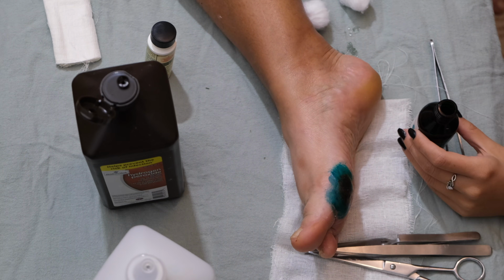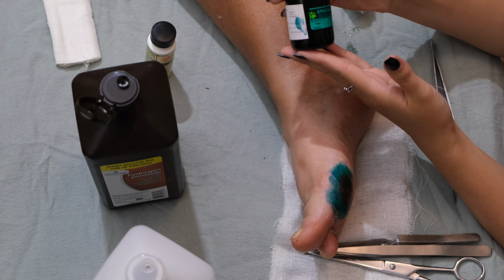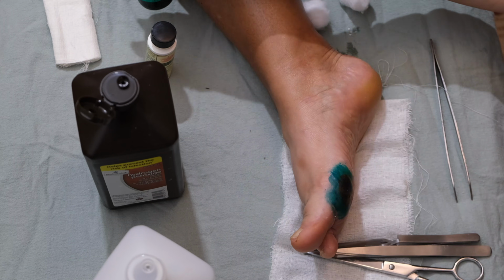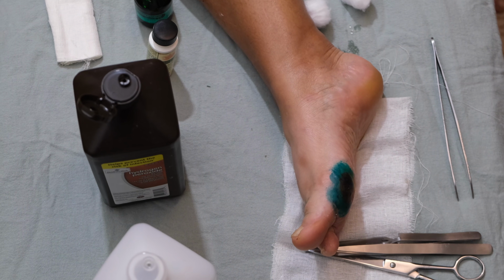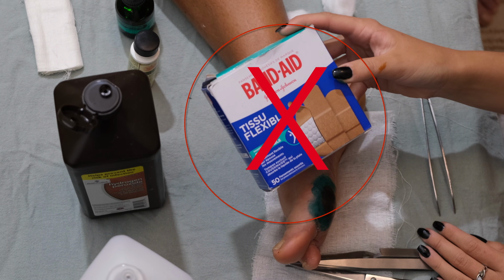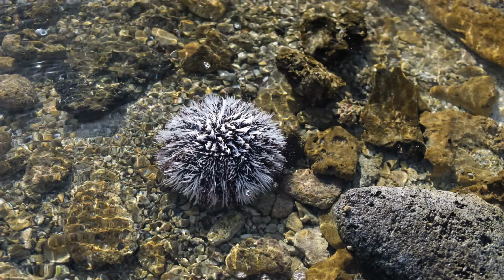If, after a couple of days, you still have pain, swelling, and redness, you should show it to a medical doctor. Never ever use bandages to cover urchin wounds. Our body is capable of excreting foreign particles from some wounds. If you're using a bandage, you are preventing your body from doing that.